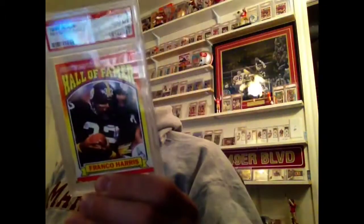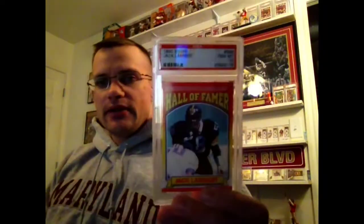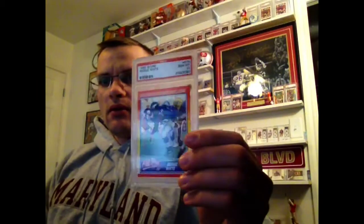Then they got the little Hall of Fame ones, so Franco, Ted Hendricks, Greasy, Lambert, Landry, and then they got the All-Pro subset, which I like, Dolman, Rod Woodson, Singletary, LT, Ronnie Lott, which is one of the few 49ers I didn't have, Munoz, Barry Sanders, Reggie White, and then some of the basic ones.